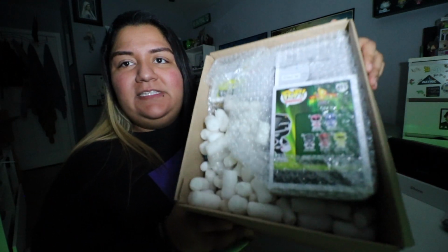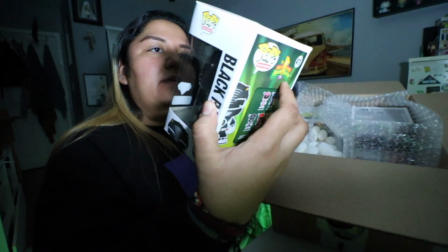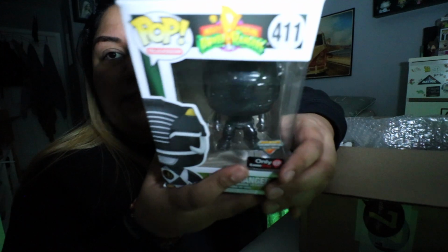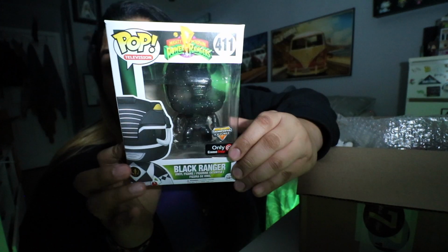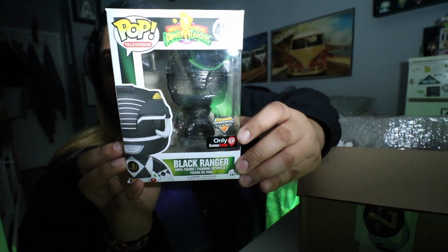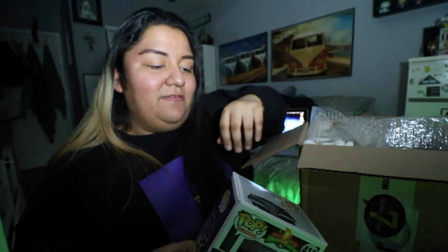As you can tell, you already see the line that I'm working on. So, first one, y'all already know. First one is, okay, box damage isn't that bad from what I can tell. As you can see, I needed the Mighty Morphin Power Rangers, the GameStop exclusive ones, the Morphin exclusive. So I'm close to being done with that line.